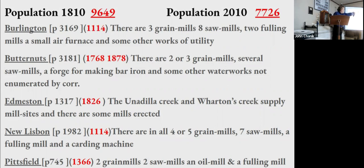In red are the current population, the 2010 census numbers for the different towns, this being Butternuts and Morris together. And this is what they're supporting almost 10,000 people with: this infrastructure.